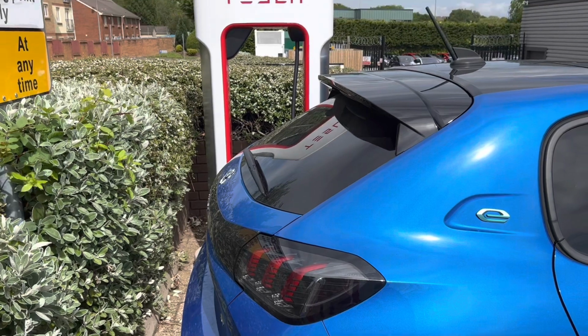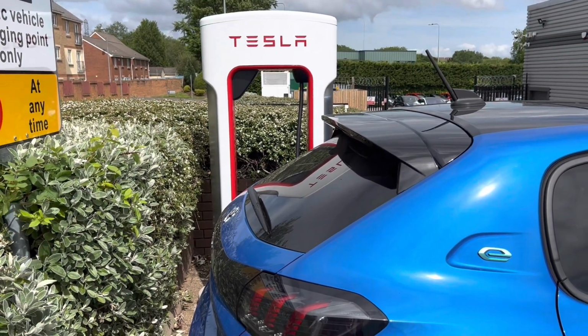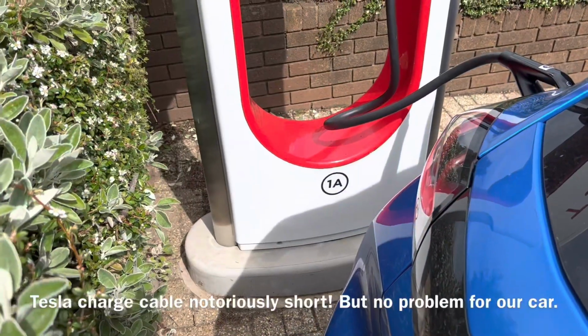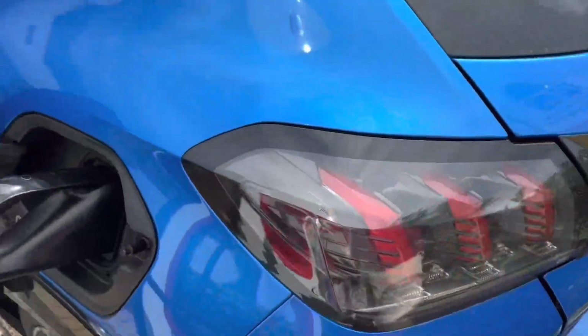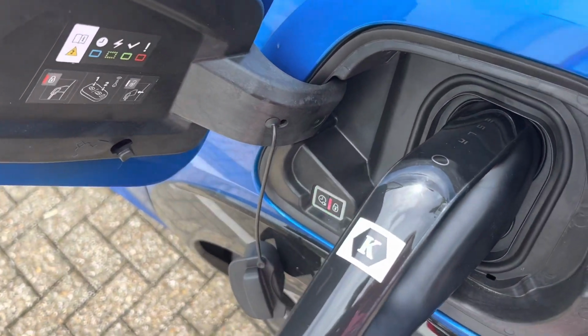And again, parking for a car such as this, really easy because it's such a compact car, plenty of space. It's easier to maneuver than a Tesla, I would say. And again, the key thing here is that the charge port is at exactly the same location as Tesla. That is the near side rear or passenger side rear.